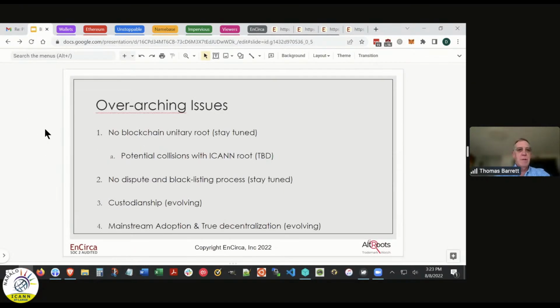So I think we're wrapping up. There are some overarching issues. We've got time for a few more questions. But as we said earlier, we've talked about collisions. There are collisions happening both between different blockchain TLDs because there is no unitary blockchain root, and also between blockchain TLDs and ICANN TLDs. I do think that the blockchain community is going to solve that problem. There's no UDRP for second levels or top levels that are on chain. So there's a need for the community to come up with a dispute mechanism and basically a domain blacklist for bad actors.